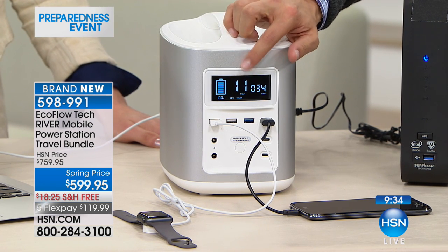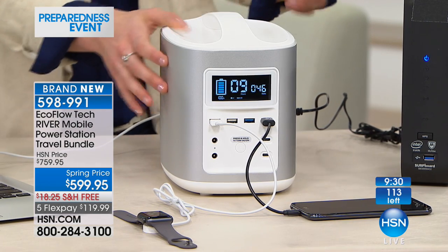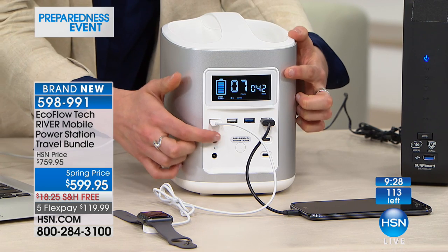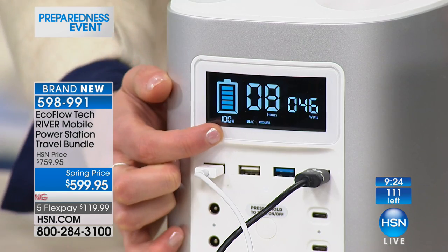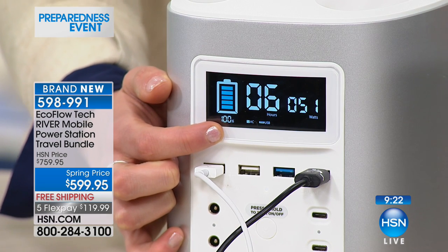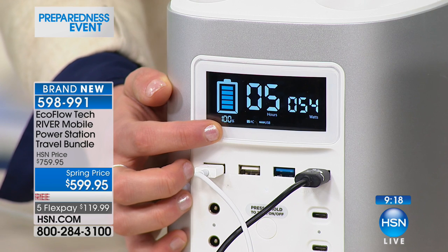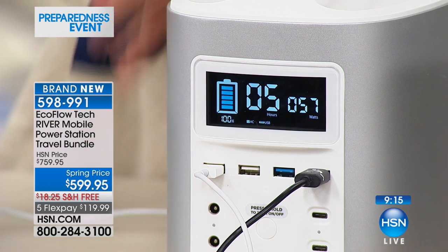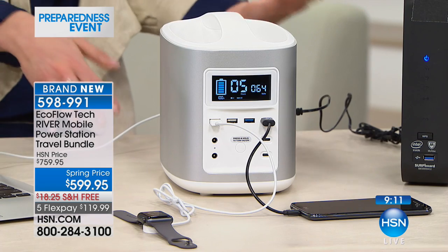And this digital display is telling me exactly how much time I have left, because it varies based on how many things I have plugged in. Let's talk a little more about the display. It also tells you which ports are in action, so you can see the USB is lit up and the AC is lit up, so you'll know your devices are charging. It has signs that will come up if it's getting a little hot or a little cold, but it has a very wide operating range, so you can use it up in Boston in a snowstorm, or in the desert in California.